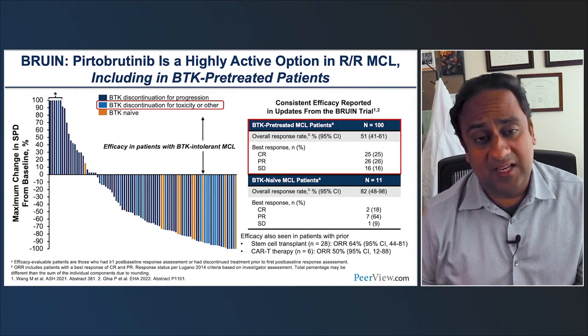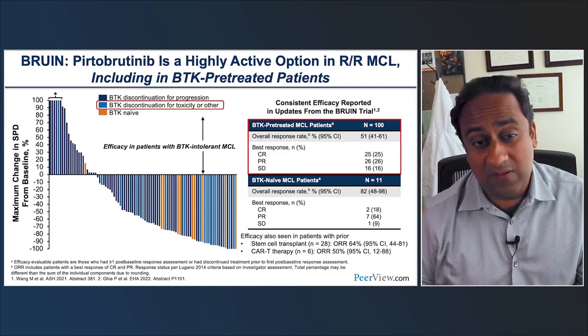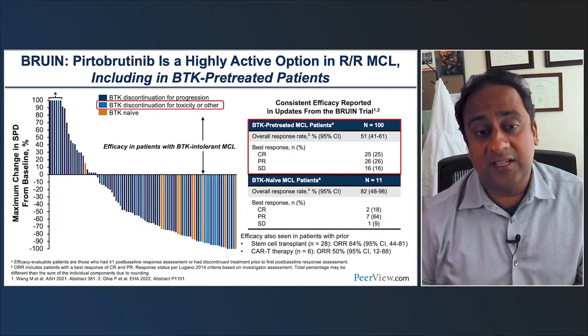So what about a non-covalent BTK inhibitor? Could this be an option in those patients who have discontinued BTK inhibitor for toxicity or other reasons? Dr. Eyre went over some of this data, but I want to really focus you in on this lighter shade of blue this time. And you can see here that those patients who discontinued BTK for toxicity purposes continue to have high levels of efficacy, which is really important. And so you can see here that for the pre-treated patients, the overall response rate was basically the same as for those patients who were BTK naive. Again, the majority of patients were exposed to BTK inhibitors. And so it is possible that non-covalent or reversible BTK inhibitors, if FDA approved, may be an option in the setting of intolerance to the current covalent BTK inhibitors. And from the data here, it's exciting to see that there might be high levels of efficacy with this approach.